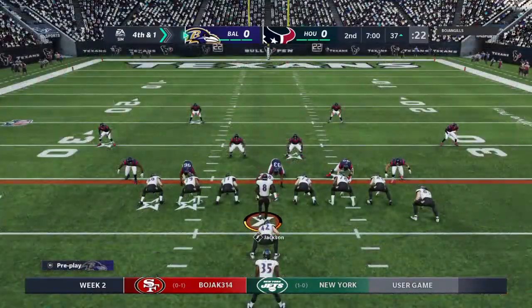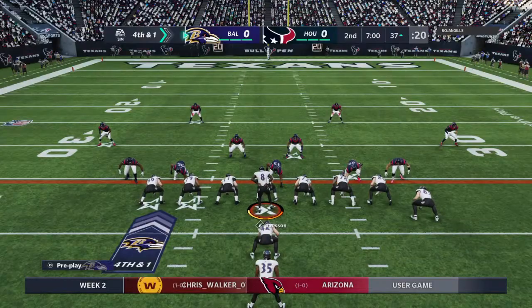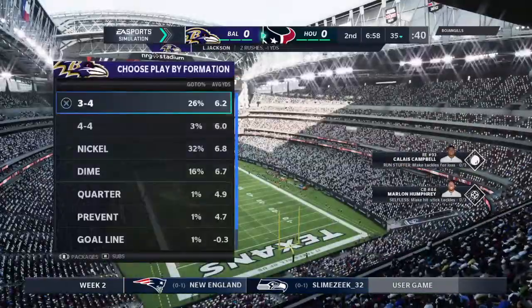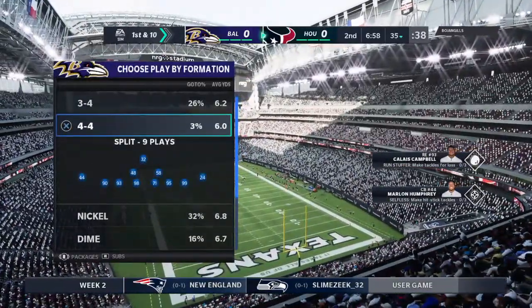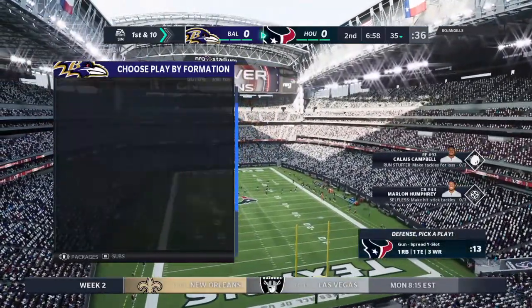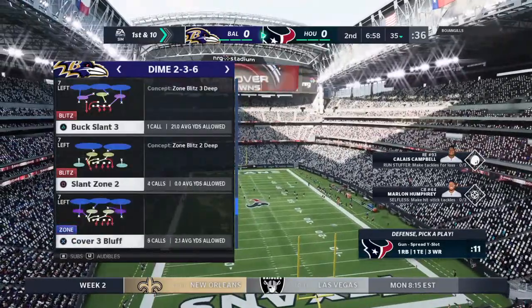This would have been a 54-yard boot had they tried a field goal, but they will not try a field goal. They're going for it. Jackson will keep it and try to push his way forward, but I think he's going to be short, and he is short. He needed 2. He only got 1. And this Texans defense stands tall.